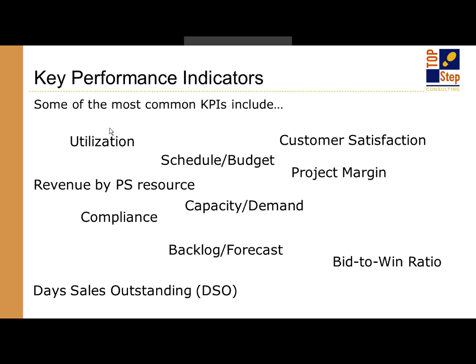Obviously, project managers are trained in this type of activity, but there's lots of tools out there within a PSA or outside of a PSA, for example, that would be able to help project managers with this metric. And understanding how often your projects are over or under budget or on time, late, ahead of schedule, that kind of thing is a good metric to understand how well your project plans are being managed.